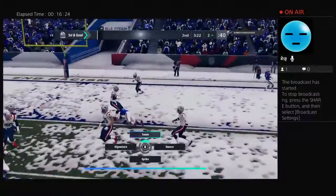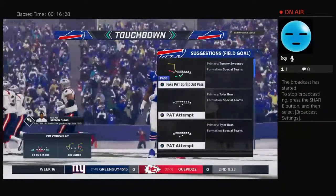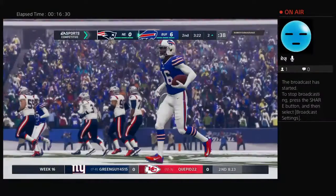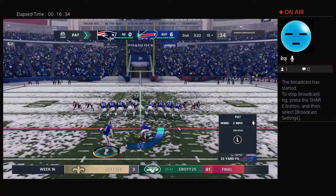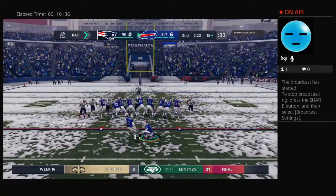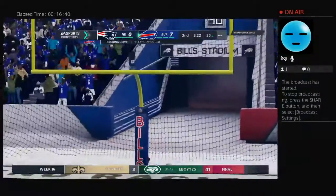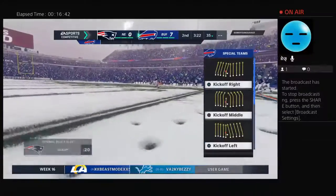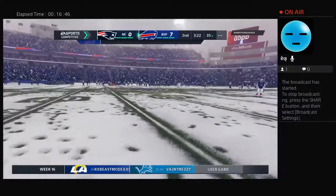And he is into the end zone for a Buffalo touchdown. Robert Foster, his 11th touchdown of the year, as his guys are first onto the scoreboard here this afternoon. And it's 7-0 Buffalo. Adrian Amos makes the score Bills 7, Patriots 0.